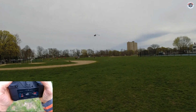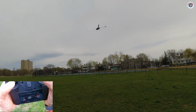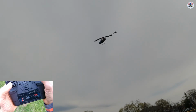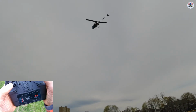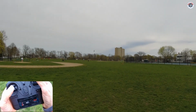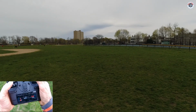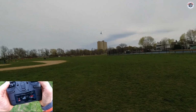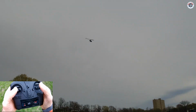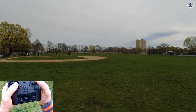I'm trying to see if the little light is blinking, because that's an indication that the battery is low. No, it is still solid, so meaning that the battery is still fine. And off it goes and turns around and loses a little bit of altitude in those fast turns, and then when you let go it just gains that altitude quickly. Yeah, for $50 you cannot get anything better, I think, than this.